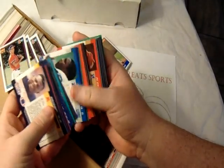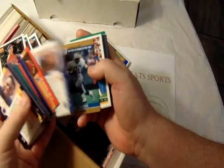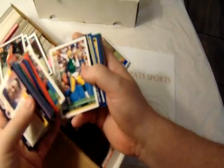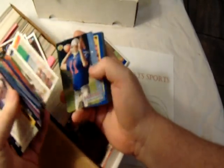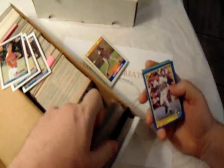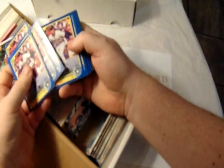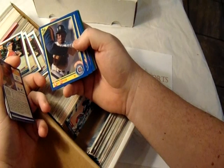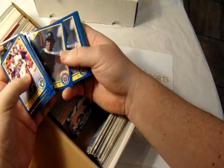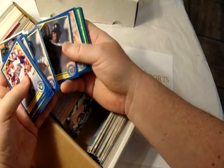So I kept thumbing through these. Here's more Montanas, more Aikmans, Barry Sanders, Brett Favres, etc. Emmitt Smith, Joe Montana. And then I get to this little stack of baseball again. I'm like, cool, more baseball. Billy Spiers, whoop-de-doo. Nothing special about that. And then I came to realize, aren't these the error cards? I'm pretty sure these were error cards back in the day.